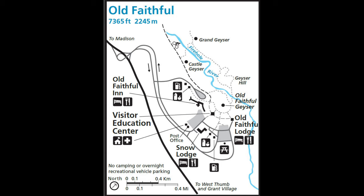We arrived around noon, and even with all the parking spaces, we could only find an open spot at the outer edges of the parking lots.